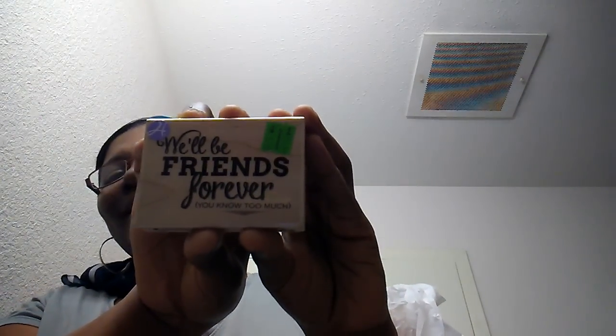I saw the stamp thing on clearance for $3.99. It says, we'll be friends forever. You know too much. So somebody might see this stamp on their little envelope or a letter when I do friend mail and stuff like that. Okay, so that's it from Michaels, which, you know, I didn't do too bad. I didn't go ham. And here's my Target haul.